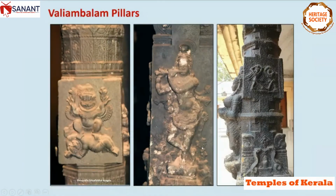Some of the pillars of the Valiyambalam have relief sculptures, like this one. Sharabha is presented here, Venu Gopala, and some of the devotees also, Deepalakshmi, etc. are presented. Some of them have wooden pillars, or some have stone pillars with sculptural representation.